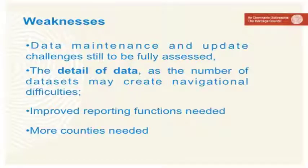When you actually show it to them on this and say, look, when I push the identify tool and there's a blank, how useful do you think that is? And in that way, using viewers like this are very useful in actually just assessing how useful it is. Better reporting functions and more counties.